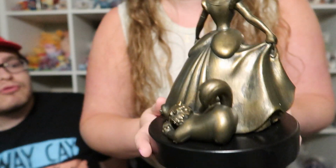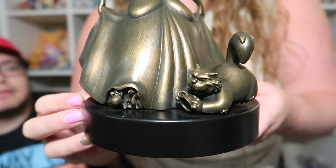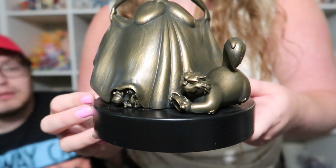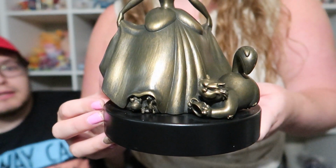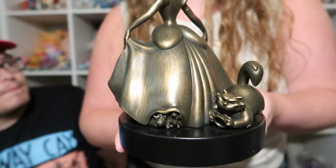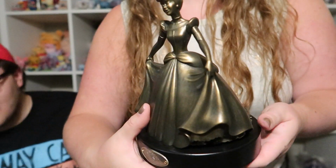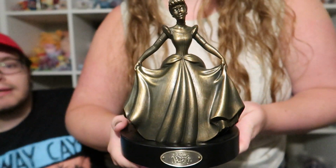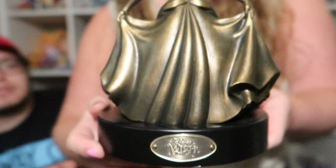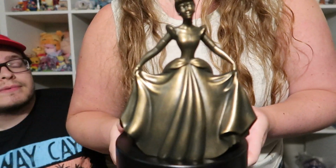It is Cinderella. What are their names? I always forget their names. Jacques and Gus Gus. Yes, and Lucifer. Lucifer, there you go. And it is beautiful. I love how they have these replica statues that you could bring home, a little piece of the magic at home from the ship. It is greatly detailed. It really does mimic the actual statue that is in the atrium. And I want to collect them all for each of the ships.